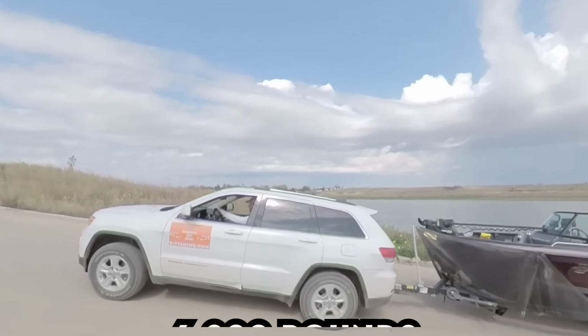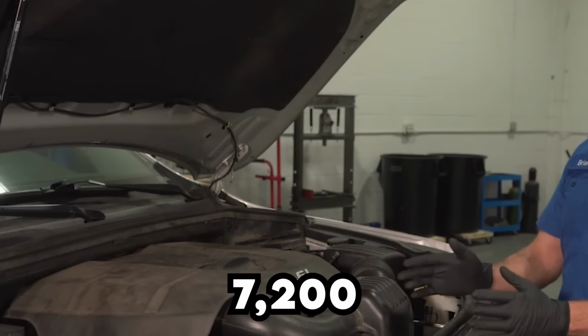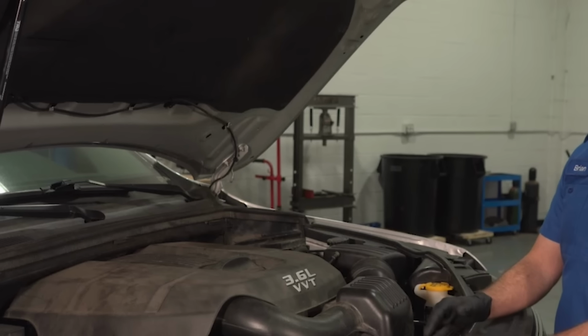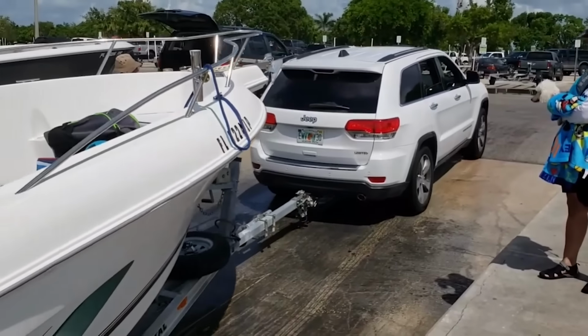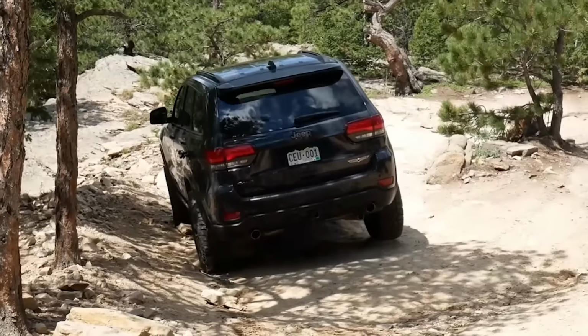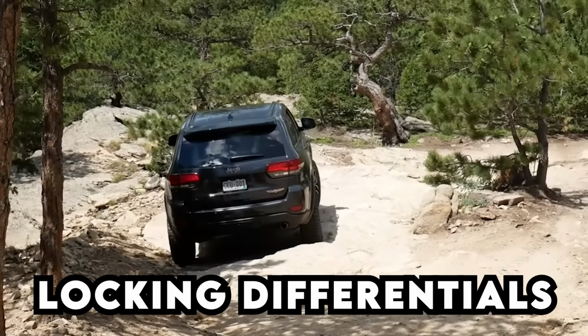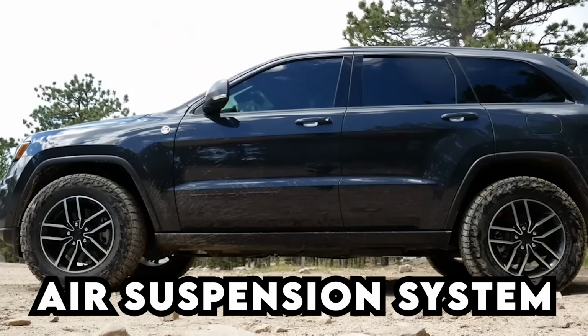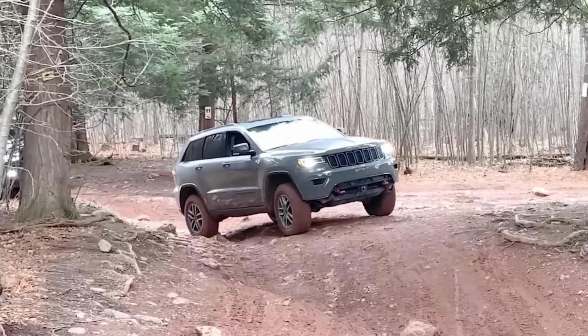Towing capacity hit 6,200 pounds with the V6 and cleared 7,200 with the available V8. So pulling a boat or a camper was never a problem for this thing, even on long highway grades. And if you can find a Trailhawk trim at used prices, you are getting locking differentials, an air suspension system, and genuine trail capability that nothing else in this price range can match.